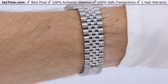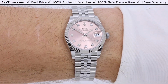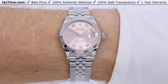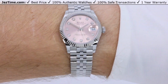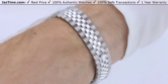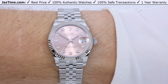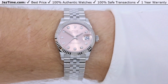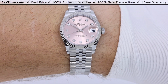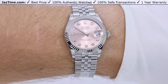At any rate, what do I like about this watch? Well, one, I love that it has all the iconic parts that make it a Rolex, which is the fluted bezel and the Jubilee. Those are a must in my opinion. And then it has the durability of steel. I like steel because it makes the watch wearable for an everyday purpose. You can continue wearing it all the time. It looks absolutely beautiful, and you don't have to worry about it stretching or getting beat up because it's made out of a very hard material.